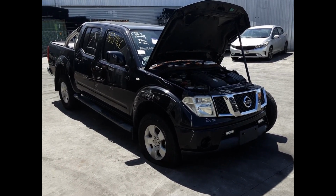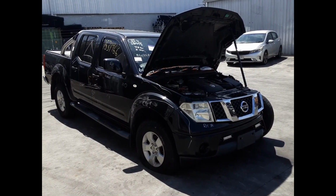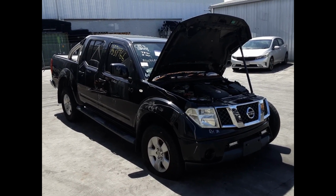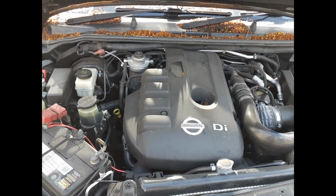Hi, this is Chris from Total Parts Plus, and today we have a 2014 Nissan Navara RX dual cab ute, stock reference number 5416. This shape runs from the 3rd month 2008 through to the 8th month 2015. It has a YD25 2.5 litre 4-cylinder turbo diesel engine backed by a 6-speed manual 4-wheel drive transmission.